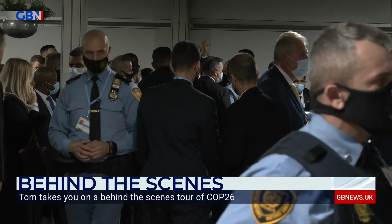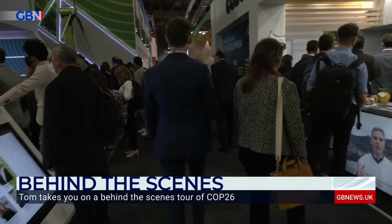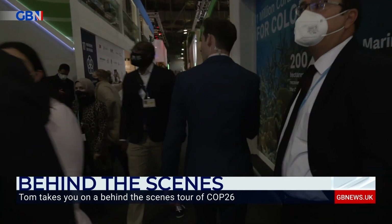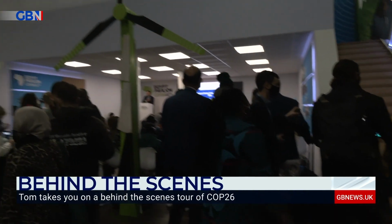This is one of the exhibition halls here at COP26 and it is busy. One of the overriding themes of this conference is just how many people there are here. 30,000 in total have descended upon Glasgow and many people are exhibiting their exhibits to them. We've got the Egypt pavilion on the left there, boasting about wind turbines. I thought that Egypt was more famous for its dams, but there, a big wind turbine on the Egypt pavilion.